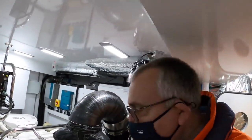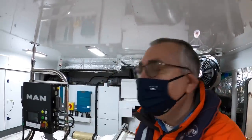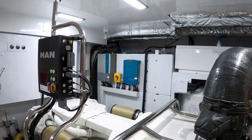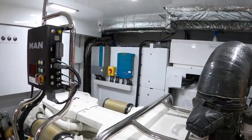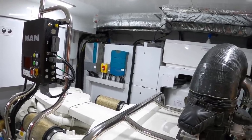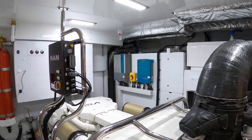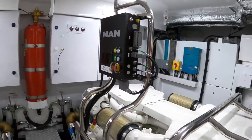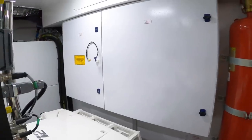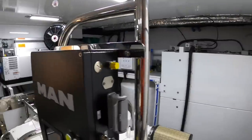This is massive in here. Look at the headroom. I'm 6'2". Unbelievable. These are MAN 1900s. We did speak about the performance earlier, I think. But you're looking at 30 knots for these engines, and that's in quite considerable range, 400 to 500 miles at high speed, 1,500 miles at 10 knots, and that's with reserve as well. Just fantastic. You really can get all the way around the engines.